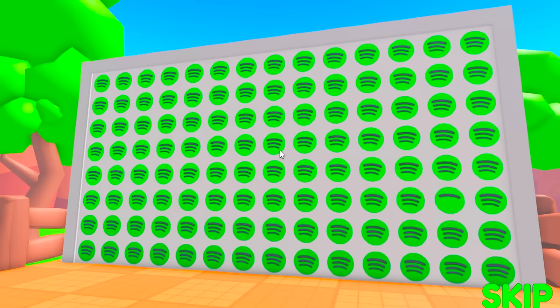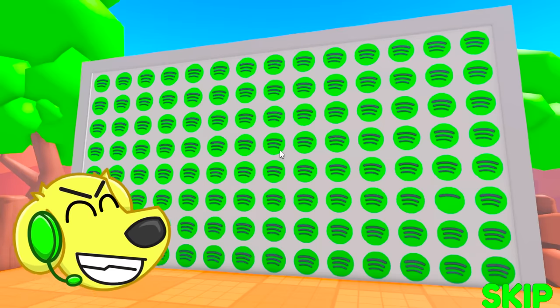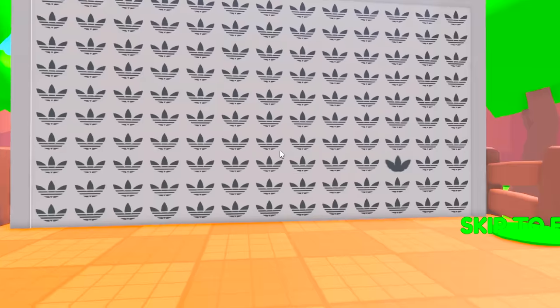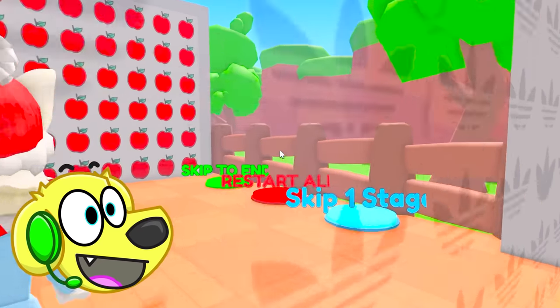Every single one of these is a Spotify logo. But in a sea of Spotify, can you spot the lie? Oh! Okay, I see it. It's right here. Okay, this one is so easy. Like, guys, come on. How could you not get this one? Yeah, guys, it really stands out. It's right here. What? Okay, let's keep going.